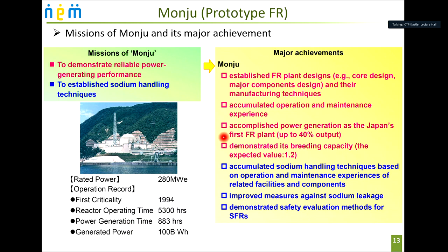And here, I just listed the major achievements. Monju established the fast reactor plant design, and accumulated operation and maintenance experience. It includes some data used in the PRA, probabilistic risk assessment. Of course, it did not go well, but still, we have the experience of power generation. And a breeding ratio of approximately 1.2 was achieved in Monju.